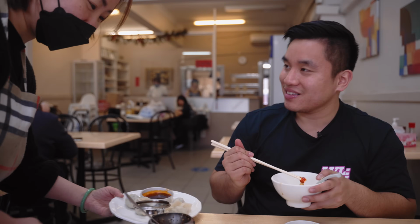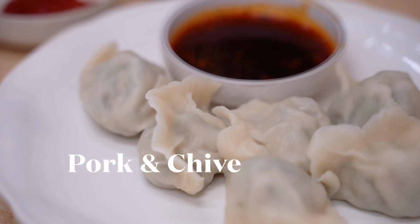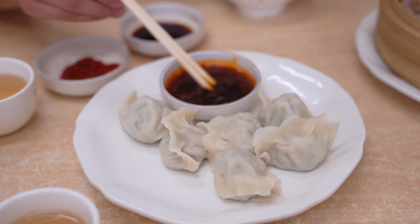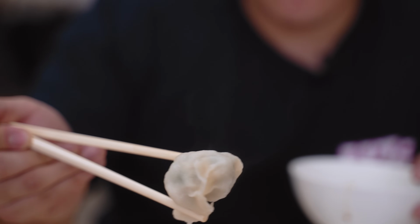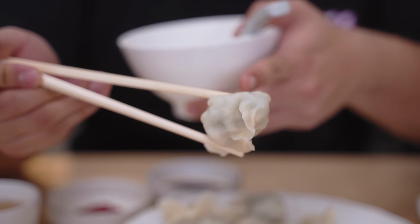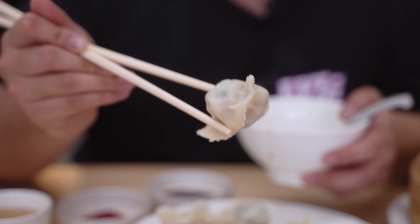Oh, what? Oh, thank you so much. Thank you. That food's nice. She just said that the kitchen was making it fresh and they had a couple extra, so they gave it to us. Looks like they mixed the sauce for us. So these are fresh pork and chive dumplings. By the way, when you pick up dumplings, very important, be so gentle when you hold it. You don't want to hold it too hard, otherwise you'll crack the wrapper open.